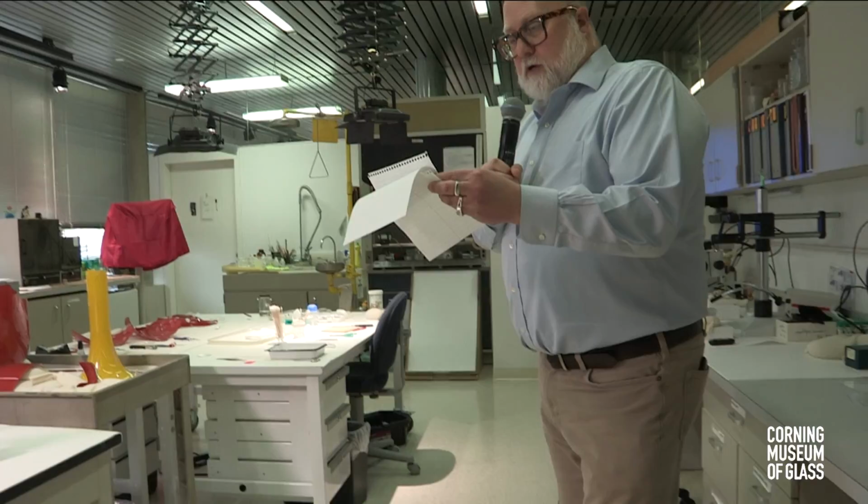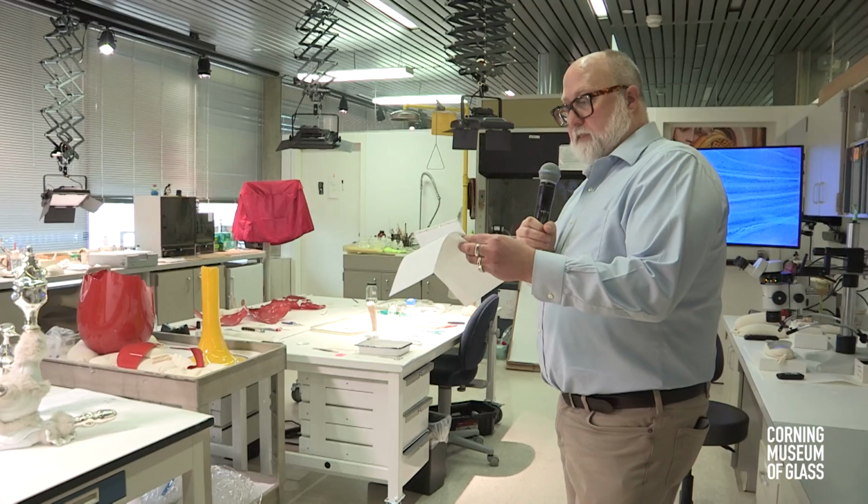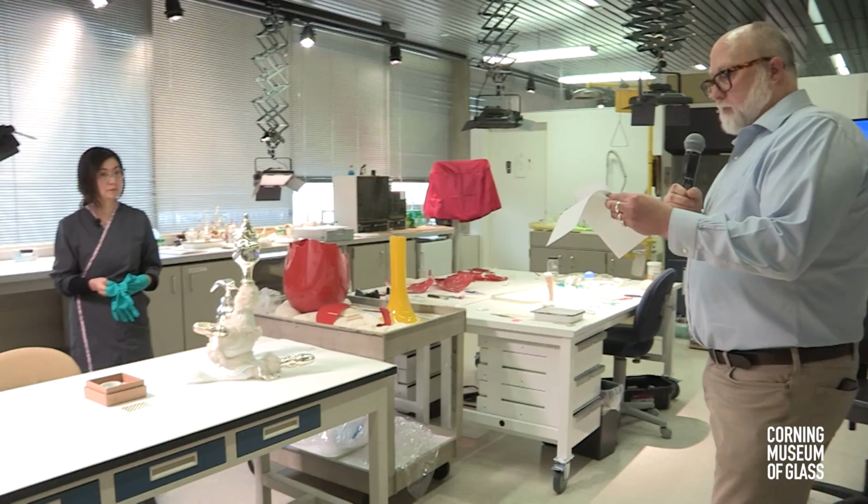So ages ago, as a preparator, we saw a transition from glass artists to artists working in glass who might not have the same understanding of the material. Some glues would fail over time. Has that continued and presented challenges for conservation?